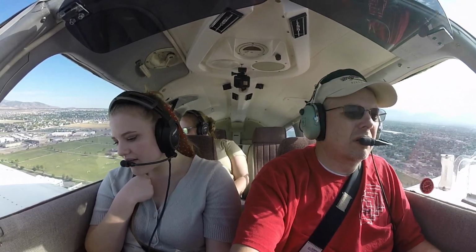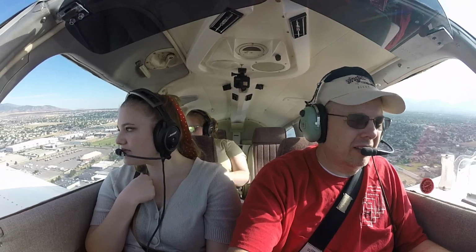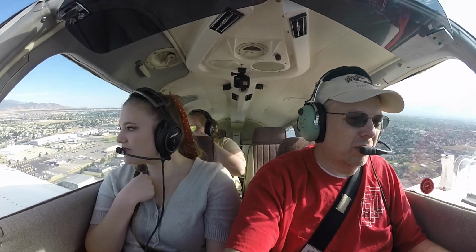South Valley traffic, Skyhawk 5434 Delta, turning downwind. South Valley traffic, Aero 28 Mike Charlie's exiting the pattern on the upwind, heading south towards Provo.